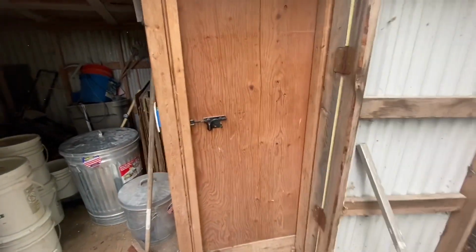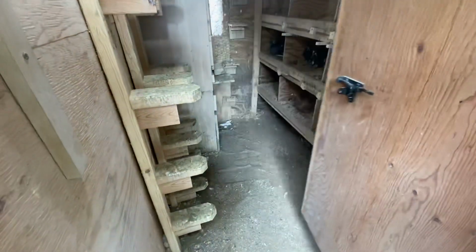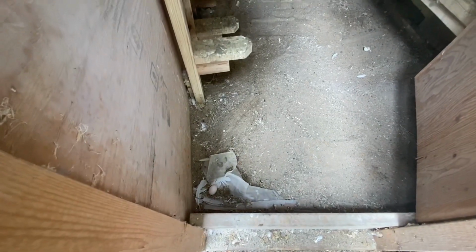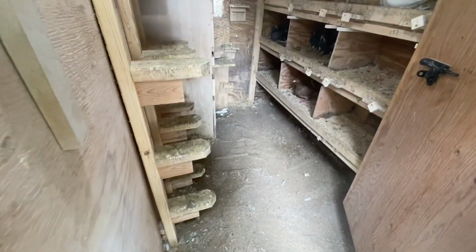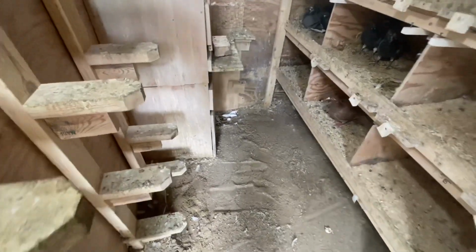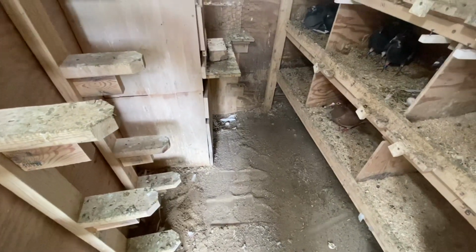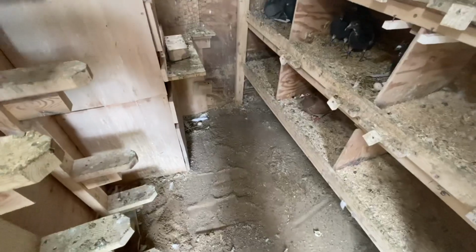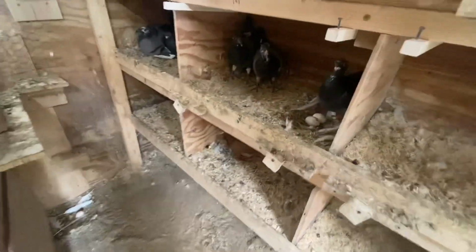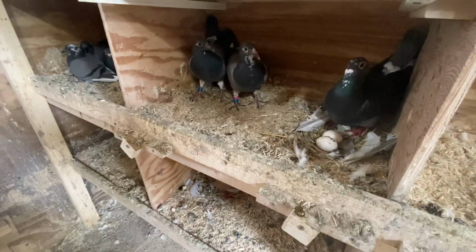All right, we're gonna go inside where I do a lot of my breeding. One of the things that really gets my goat is when they nest on the floor. I don't like that. And I have sand on the floor because it makes it so much easier to clean up than trying to scrape all the time. I use a little rake to rake that up, and it picks up most of it, and I throw it in a dustpan and put it in my garden. But here's a few of my young ones. They're going to be on the race team yet this year.